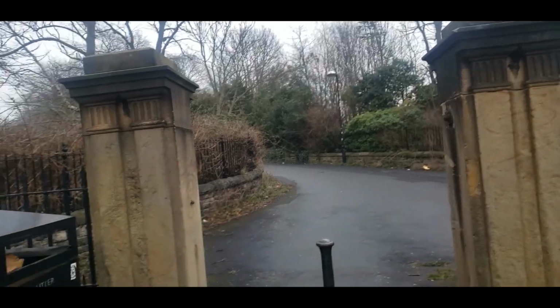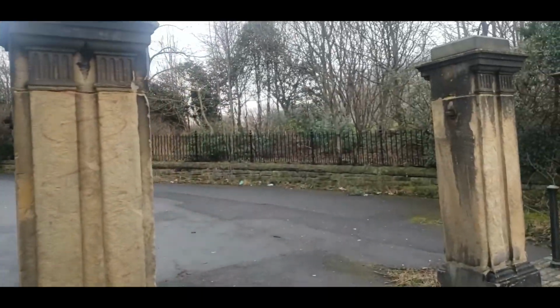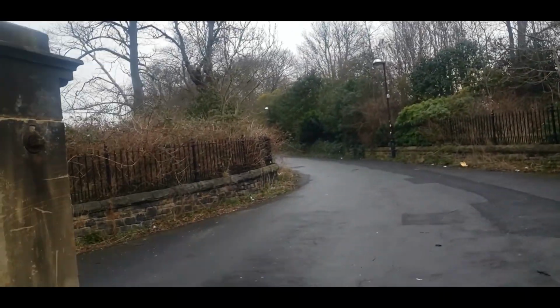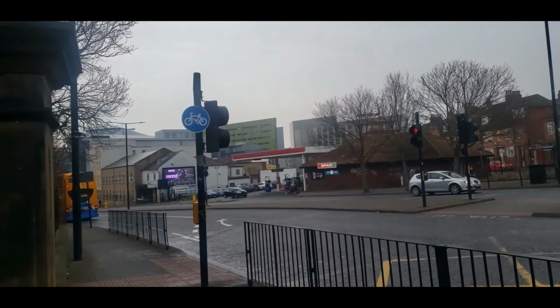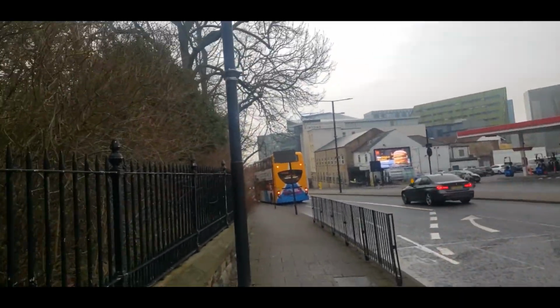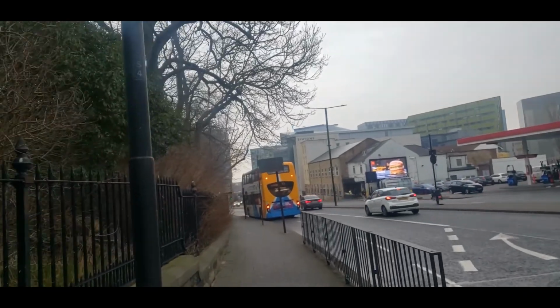That's a park leading to Leeds Park. That's the entrance to Leeds Park. Save that for another time, because I think I've only done a video of Leeds Park. Not all of it, because I did say I'll come back at some point.